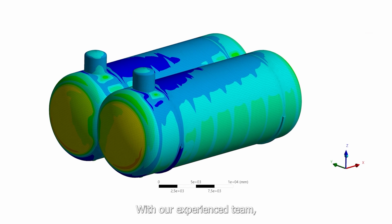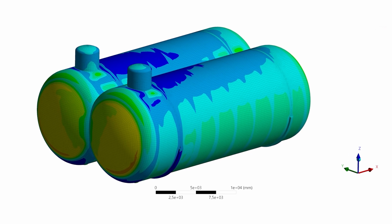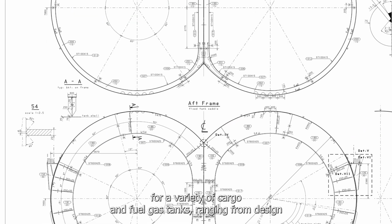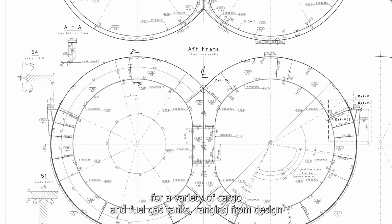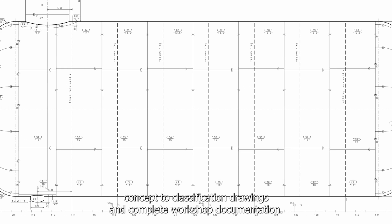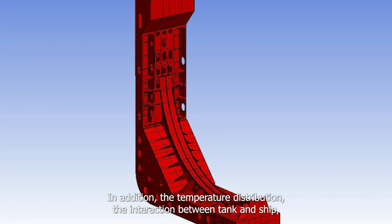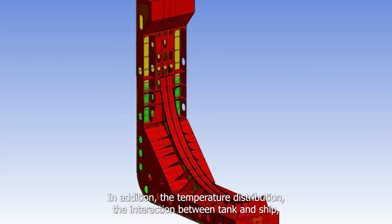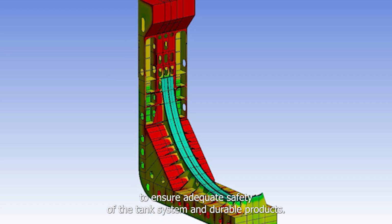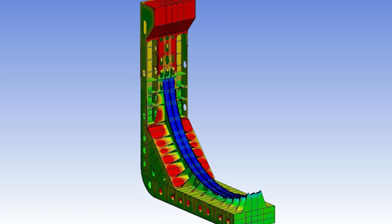With our experienced team, our in-house capabilities, and of course our many longtime partners, HB Hunte Engineering provided design services for a variety of cargo and fuel gas tanks, ranging from design concept to classification drawings and complete workshop documentation. In addition, the temperature distribution, the interaction between tank and ship, as well as vibration analyses were carried out several times to ensure adequate safety of the tank system and durable products.